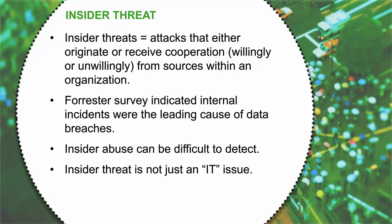Now, Forrester completed a survey and indicated that most of the actual data breaches from an insider threat were internal incidents. So that's the number one leading cause of a breach, but also the majority of those were accidental. And this is a little bit of a shame, because you would think that by now, with all the news about accidental mistakes, it has progressed and people would be doing better.